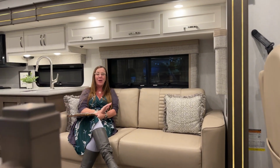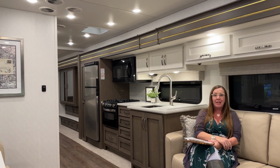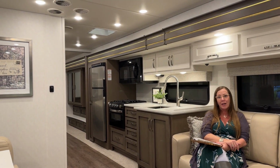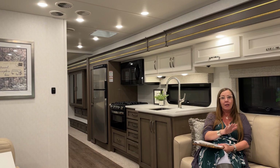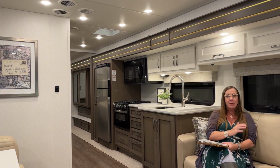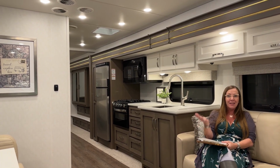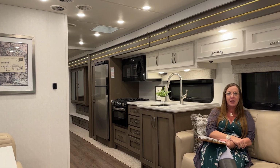I am so excited. We are going to wrap up with our last video of the day. We are down here in Colorado Springs with the Newmar Dealer Show for 2025. And I cannot tell you, this has been such an amazing show. So many surprises, including this new interior for the Bay Star.